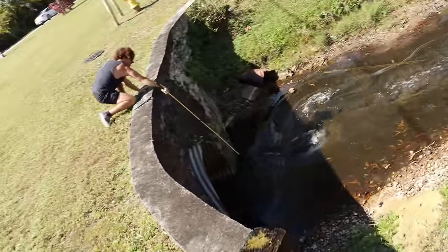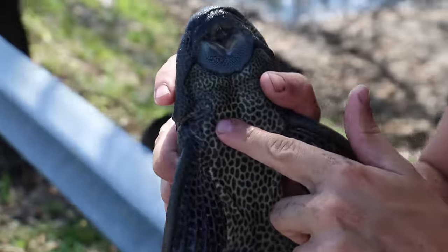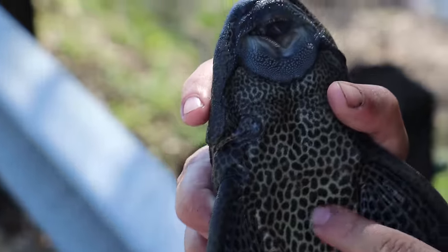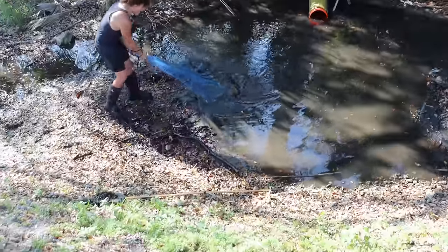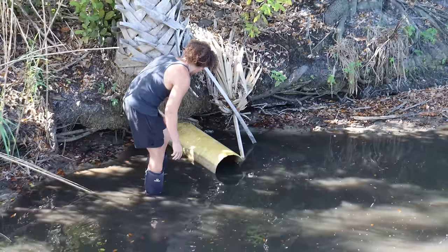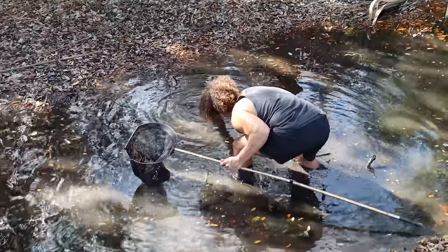No! No! I mean, this Pleco's pretty big, brother. Actually covered in leeches. So these fish in here are being preyed upon by a bunch of parasites. So you know he's been fighting. On the surface! Right. Where? Right. Oh! Dude, I got it! Dude, there's a Pleco in this hole. Oh, I got it! Look at that thing. I got it by its tail. Dude, that is awesome.